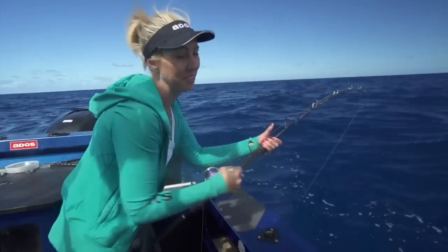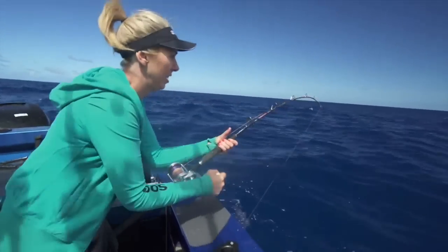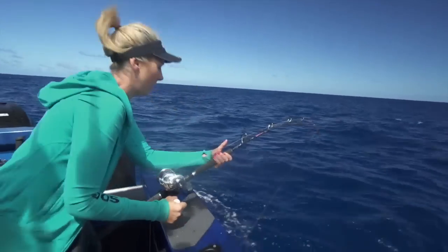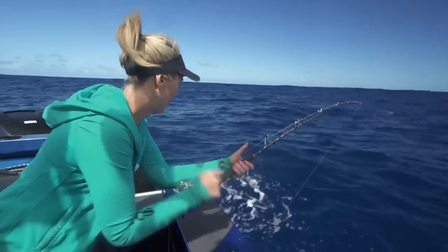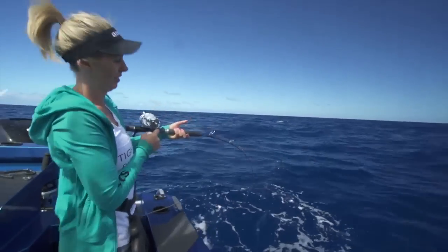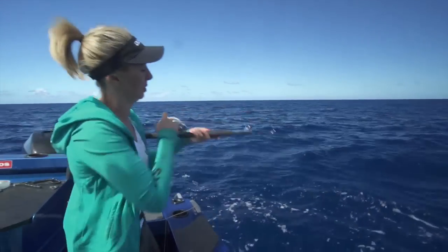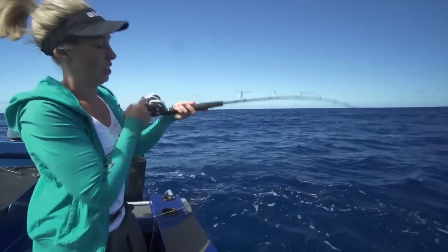Puka is one of my favourite fish to eat. I love it because you can eat it in so many different ways. You can crust it, you can pan fry it, you can do almost anything. Except a sashimi, I probably wouldn't do that, but you never know.